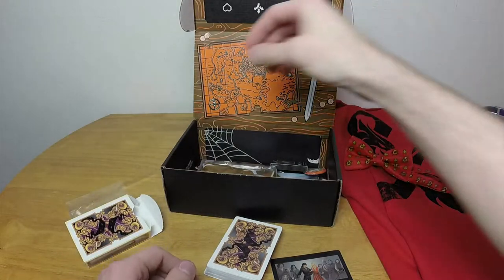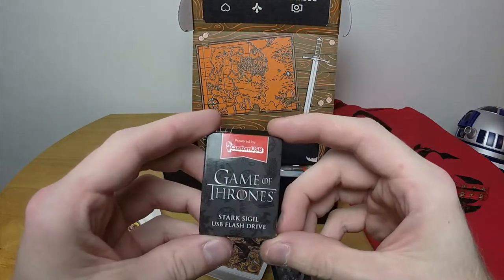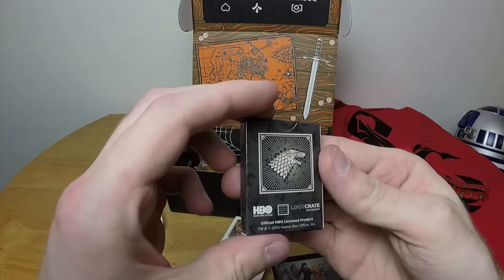Ugh. Moving along. Let's go with the Game of Thrones thing. Stark Sigil USB flash drive. Really?